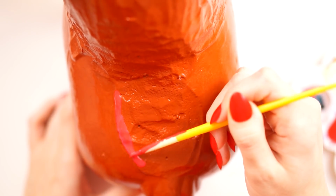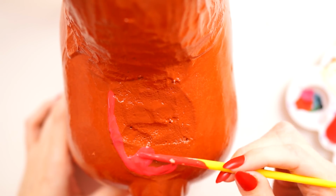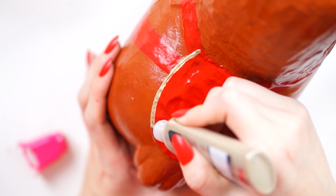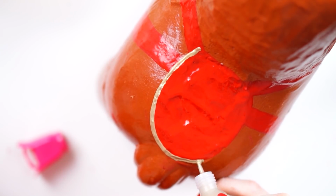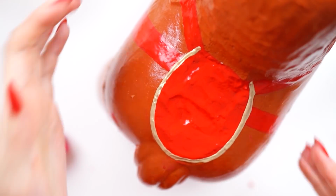Once I then had the whole shape nice and brown, I just went ahead and I painted on the back a little saddle, and I did that in a red colour, and I popped a strap around the belly and a strap around the neck from that piece. I then went in with a gold Tulip metallic paint and I just painted on the outline of the saddle bit, and I also popped some dots around the little straps to act as little jingle bells because I thought it would give a nice Christmassy touch.